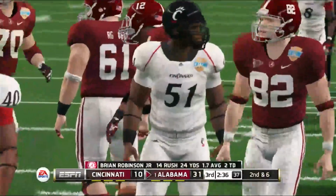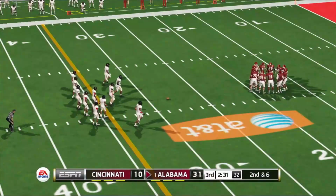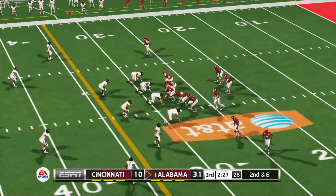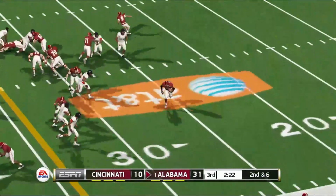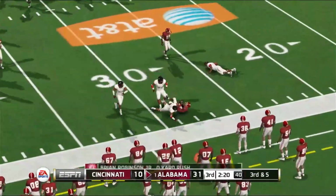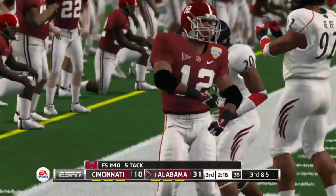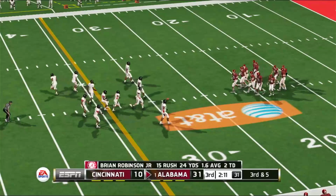Up the middle for a nice gain. That makes it second and six. Second and six coming up here. Ball on the 28-yard line. He'll get the call again. Tackle right around the 28-yard line. No gain. Too easy, too easy. That'll make it 3rd and 5.